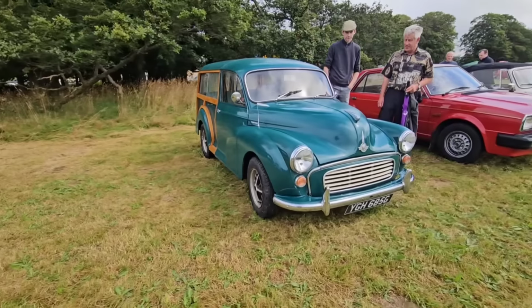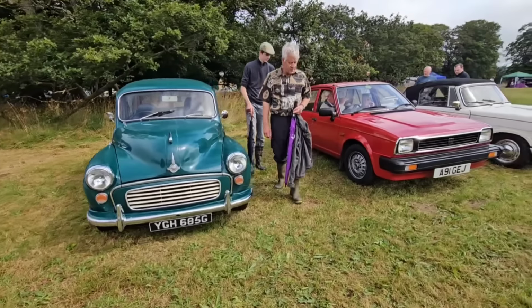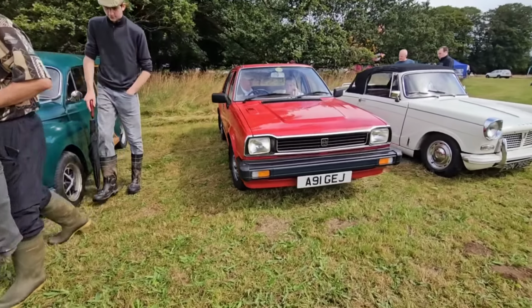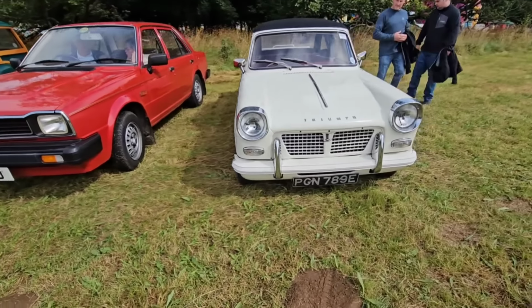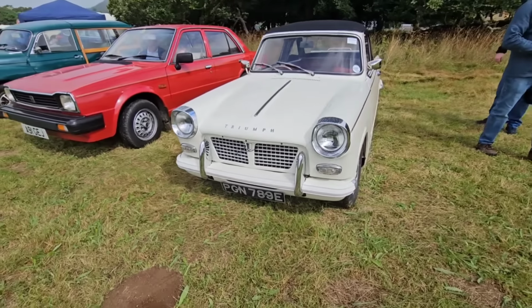Oh look, it's an object of your desire, isn't it? It is, it's the gorgeous Acclaim of the local plate. We saw that down at the Cardigan show. And the Triumph Herald. From about 1967, I think.